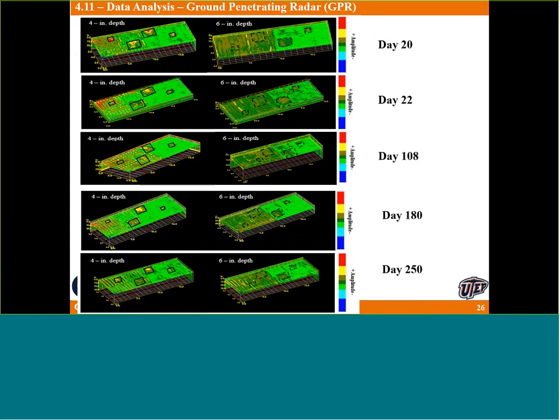So as moisture is lost in the concrete, the dielectric constant of the concrete decreases, and so does its contrast with plastic carbon material, causing less energy discrepancy between the two materials. So that's why we don't see these higher red reflections during the later days. We could see that GPR showed promising results in detecting the shallow defects.